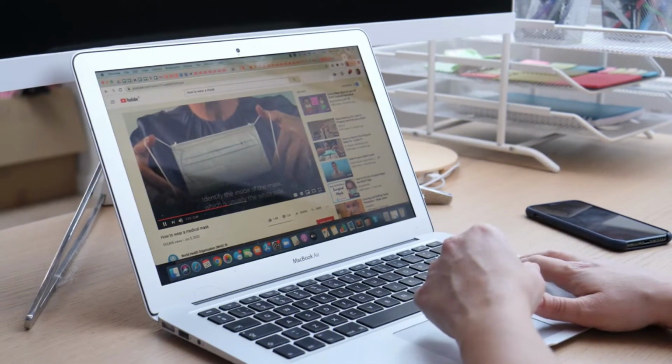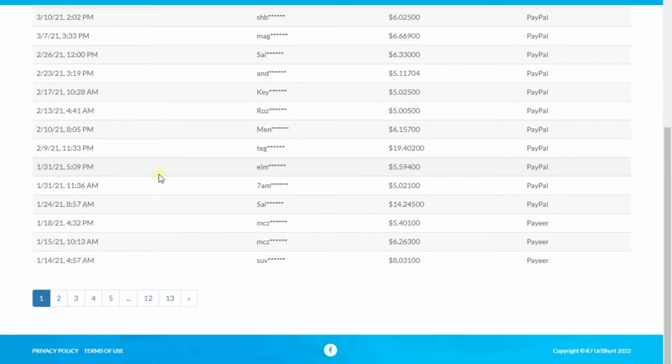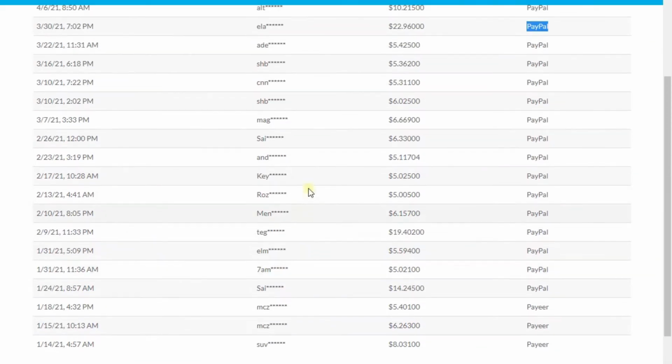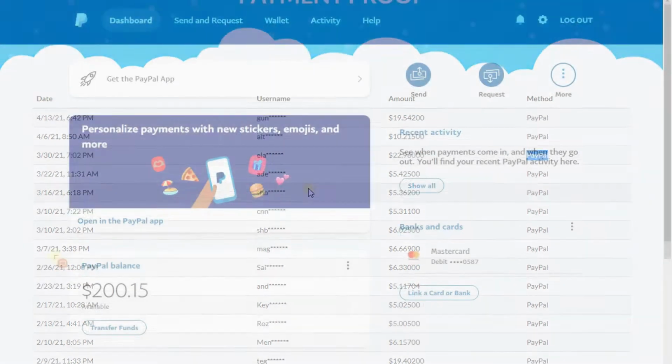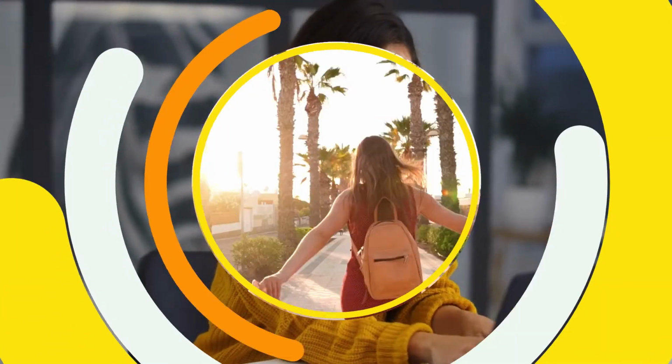If you can watch YouTube videos and you can copy and paste links between several websites, then you're good to go. Initially, I couldn't earn more than $50 per hour. But after optimizing the strategy, I was able to earn up to $200 per hour. Hopefully, this strategy will teach you something, and you will potentially earn even more for yourself.